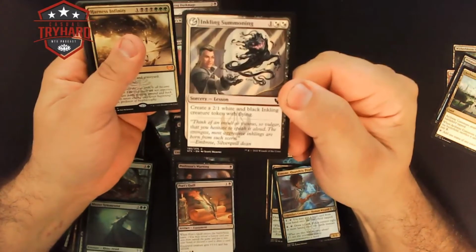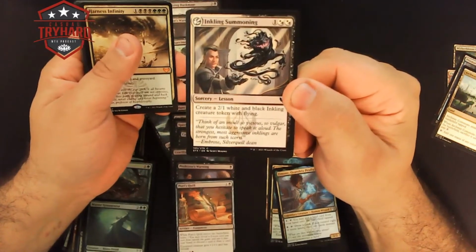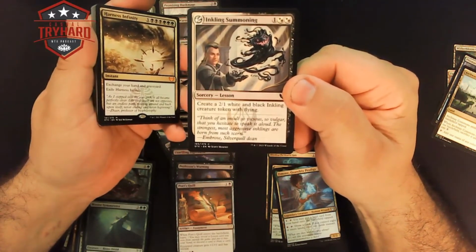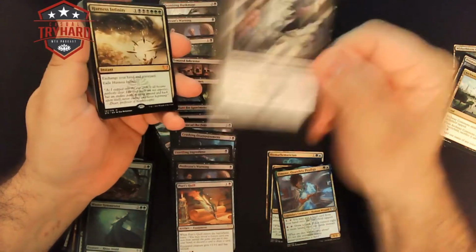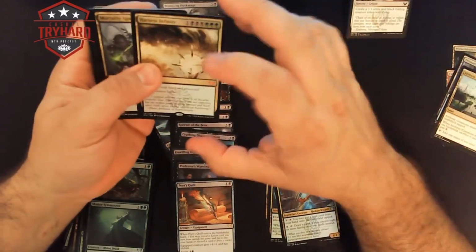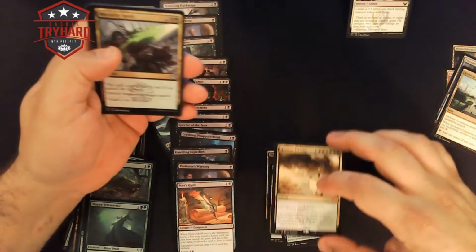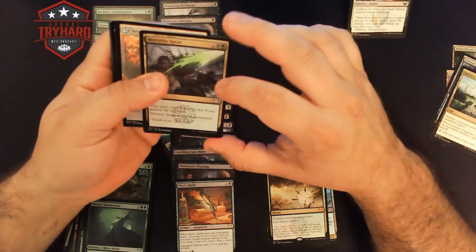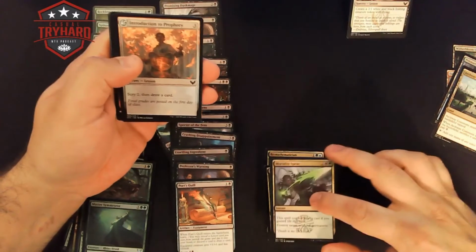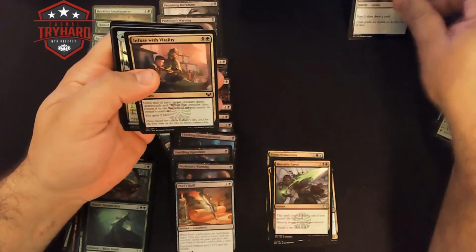So lessons can be played out of your sideboard. So if you have any learn cards, they're typically not costed good enough to play in your main deck. But if we have any learn cards, we can certainly keep that in our sideboard. Harness Infinity, we'll leave it here, but I don't know if it's going to make the cut. That's just a straight up removal spell. That's great. Another lesson card.